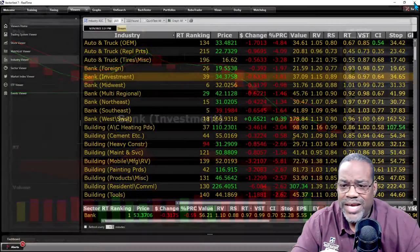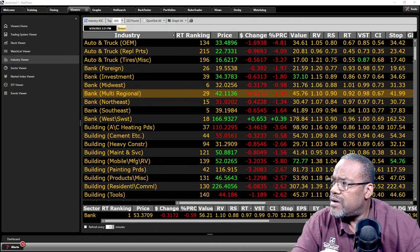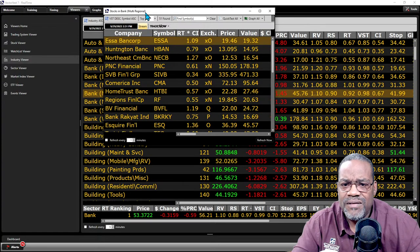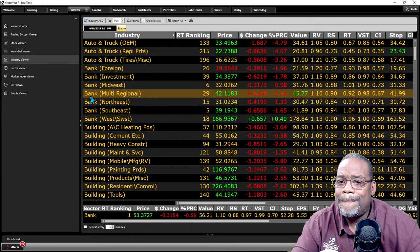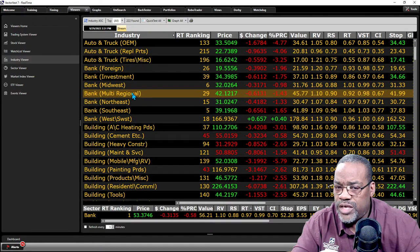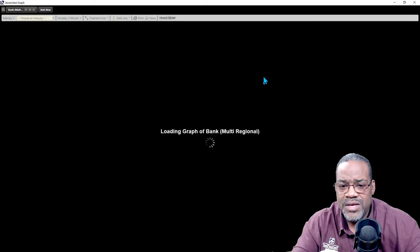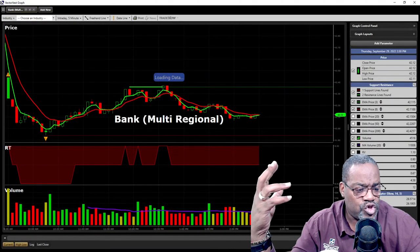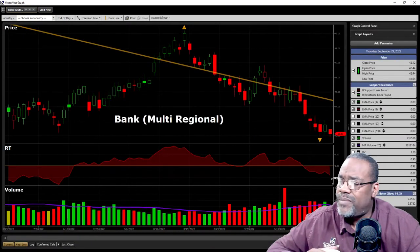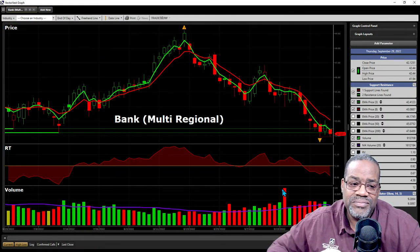So now, to answer your question about multi-regional, let's see what stocks are in there. I want to see the ones that have Wells Fargo, Bank of America. Might be in here. There it is. So that is in Bank Multi-Regional. Bank Investment is number 39, and Bank Multi-Regional is actually better at number 29. Let's do the same thing and view the industry graph, because I think that's a good question. With the rising interest rates, you would think that the banks would start being the beneficiary of it. So let me answer your question. Police SWAT, does that answer your question?